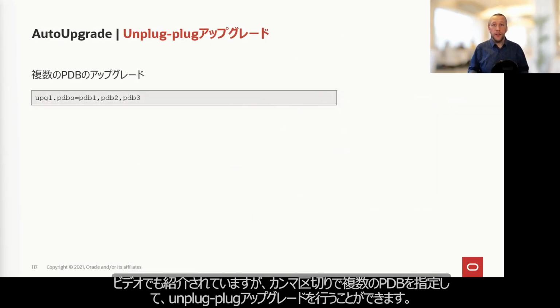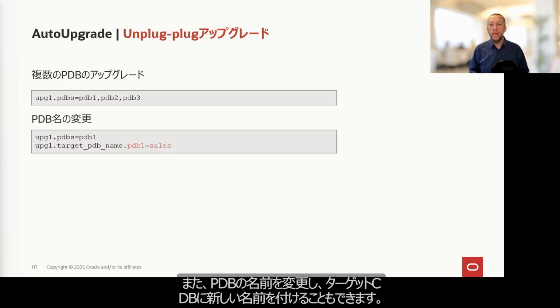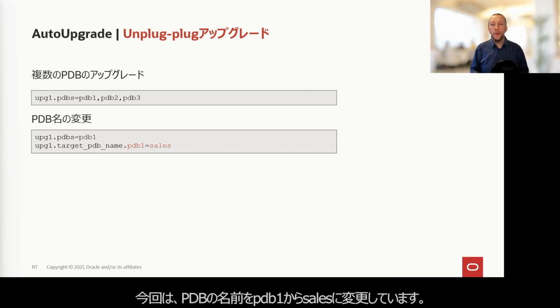As mentioned in the video, you can specify multiple PDBs for Unplug upgrade by using a comma-separated list. You can even rename a PDB and give it a new name in the target CDB. In this case, I'm renaming my PDB from PDB1 to sales.